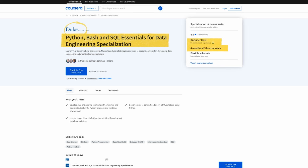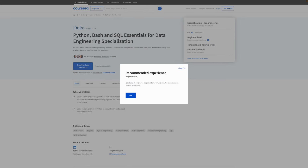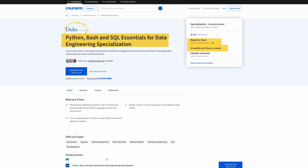They don't require any programming or data engineering knowledge, but you're going to learn a lot in the program, so it's supposed to be for beginners. They do recommend that you understand the basics of Linux, but honestly, it's fine as long as you understand what it is, and there's a whole course about it in the program.